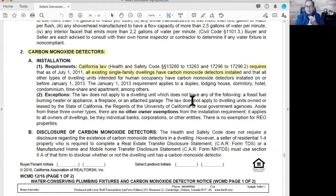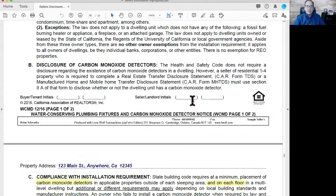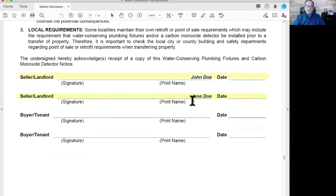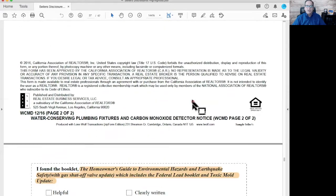So it's up to the seller to have these smoke detectors installed, purchase them and install them, or we can have a handyman do it, and the carbon monoxide detector and the double strapped water heater. That's what you really need in order to sell a home. Those three things and full disclosure. Okay, that's that document. Then the seller will sign, the buyer will sign.